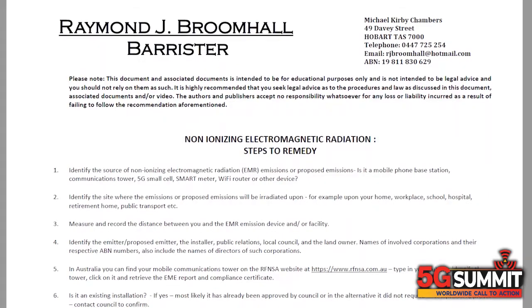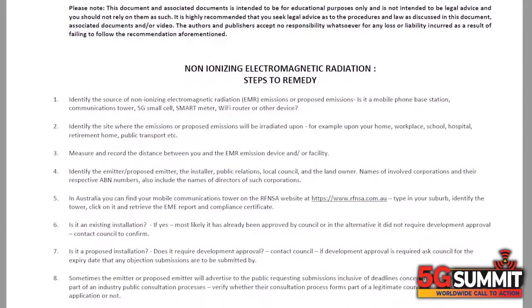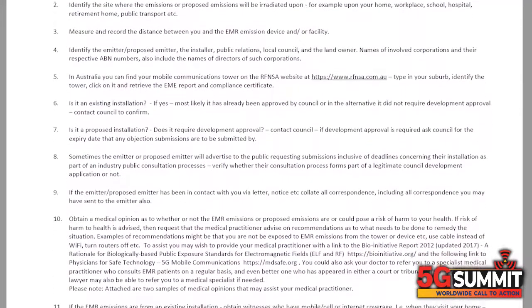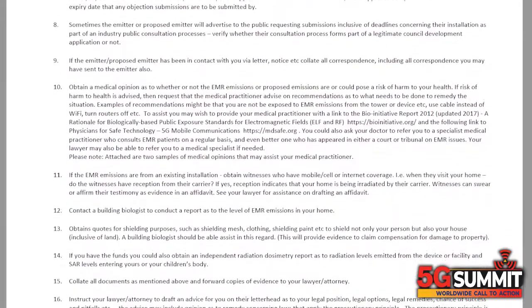Let's dive into this process. We're looking at the document that Ray has prepared called Non-Ionizing Electromagnetic Radiation: Steps to Remedy, and point number one. Ray, please, if there's anything you want to say about the process overall before starting, please do so, and then we'll dive into each one of these point by point.